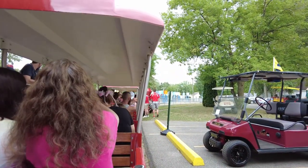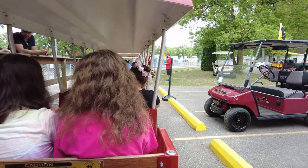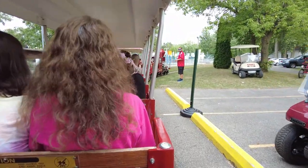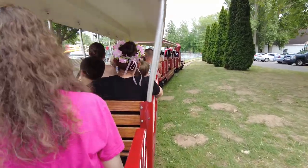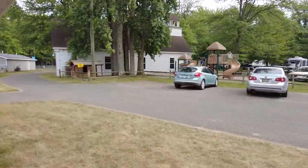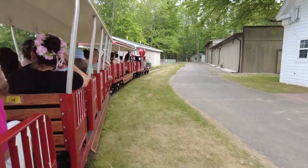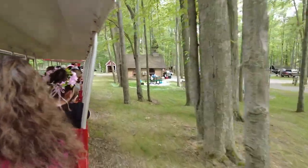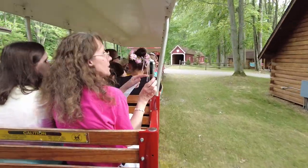Guys, one other thing that's here is a train ride. It's a mini train, and we're on board right now, getting ready to go around the campground. All right, guys, here we go. Like we're gonna go through a covered bridge in just a moment.